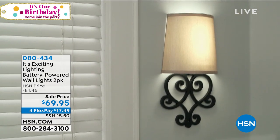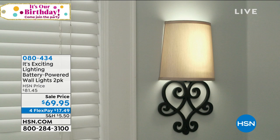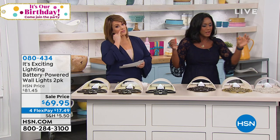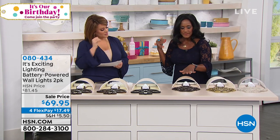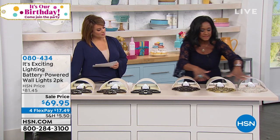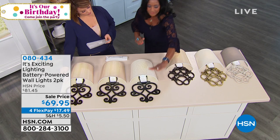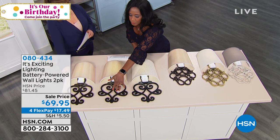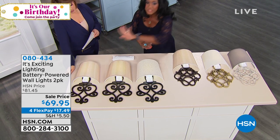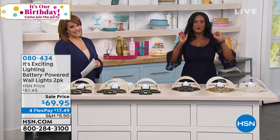These are the little appointments that we do in our room that really look like a decorator came in. We have the gray, we have the brushed brass with the ivory, we have the tan with the bronze, and this is in the more ornate shade, and then the flatter shade in the black with the linen, tan and tan, brushed bronze, and bronze. You can't go wrong. You will be floored when you open the box.